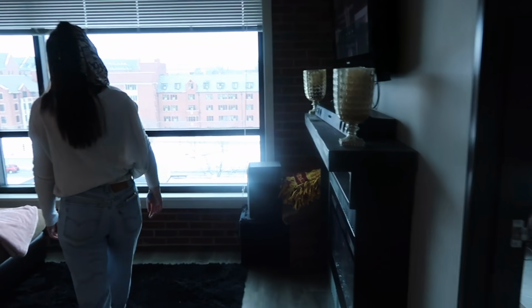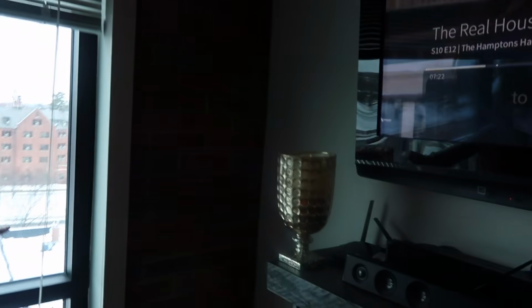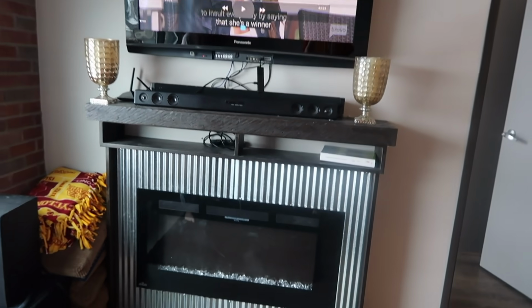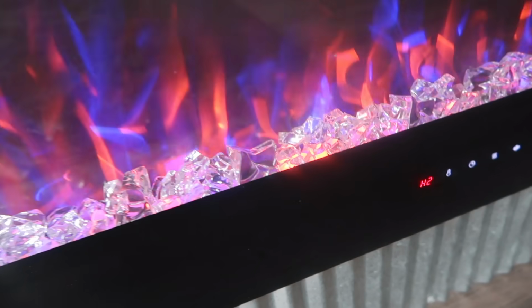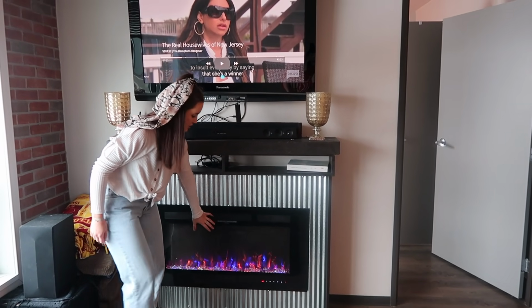Big into our living room. I also love this area because of the exposed brick on this wall. I just think it adds a lot to the look of the apartment. It makes it very industrial looking. But this is just where we all hang out. We have big comfy couches, which are literally like you sink into them. They're so comfortable. And then our TV area, this nice fireplace. Why is it working? Oh, there we go. Adds a nice little ambiance to the room. It also has heat coming out of it, so it is functional.